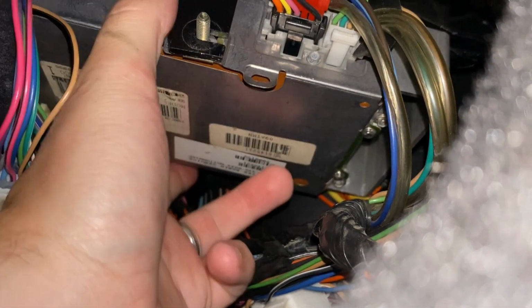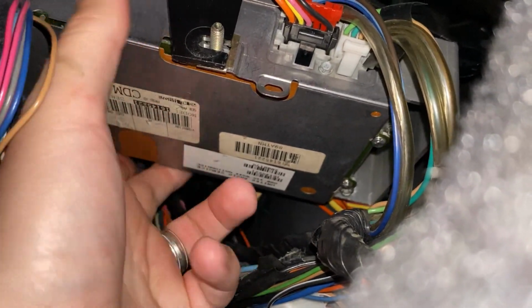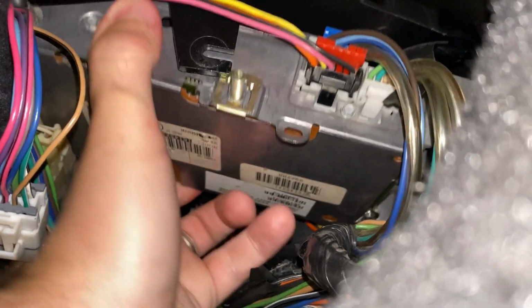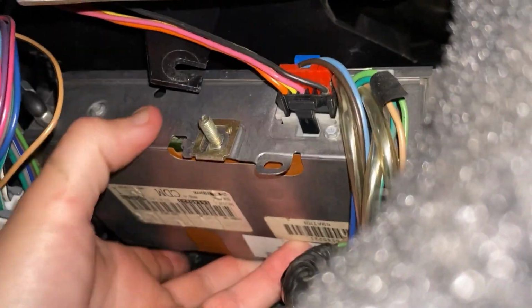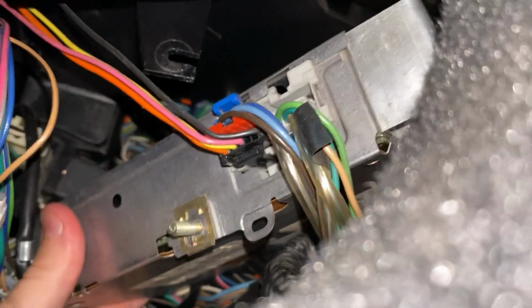No. Something else up there holding her in. I gotta find where the other bolt is, if there is one. Or it might, you know what? It might just slide out. Here we go. Look at this. Look at this. Oh yeah.